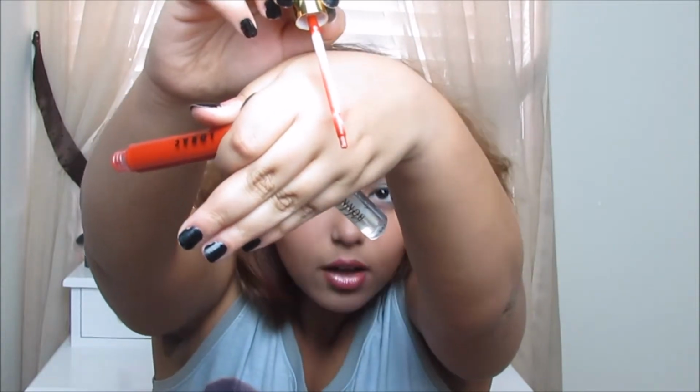They're like a little brush. I'm not sure if you guys can even see that, but it's like a little brush and it goes on really, really well. I put it on in the morning and it'll last me till lunch, and then it'll be faded at lunch, but it'll still look really good. I'm just gonna put that back in there.